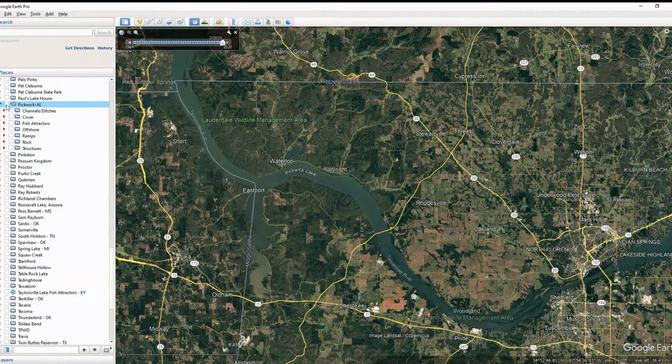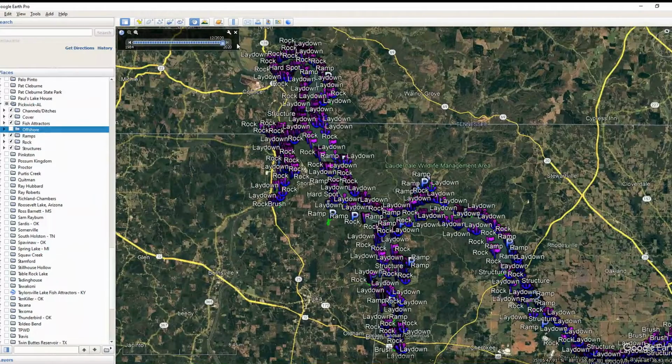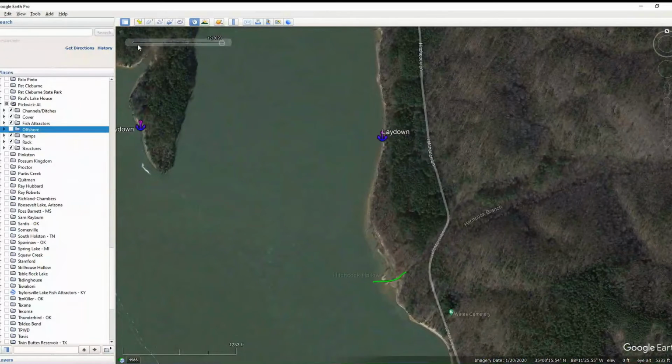So let's go ahead and select everything here. I'm going to take the offshore stuff off. And then normally I'd go up here to the slider and change that date back, but I think leaving it at 2023 is going to be our best option because the water is the lowest right here in this image.